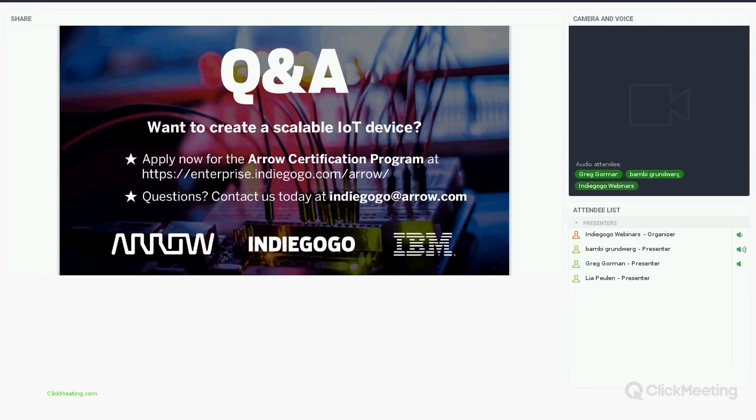Okay, so I have a few more questions here. What is the time frame from submittal of the application until the award is issued? I believe this question is in regards to flash funding. If you're Arrow certified, you are eligible for a chance to win flash funding. The terms and conditions are on our website. I encourage you to go visit enterprise.indiegogo.com/arrow and learn about the flash funding program.